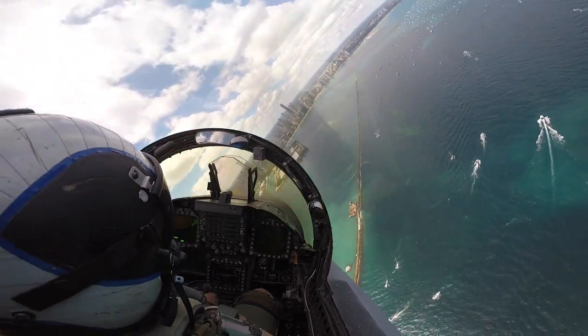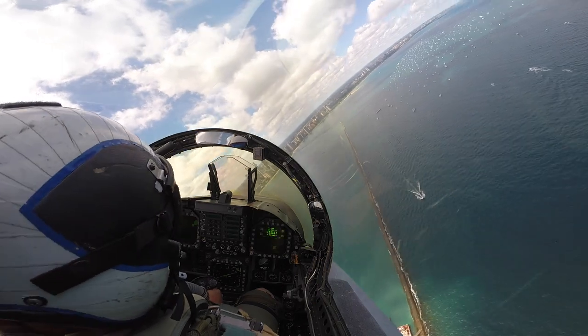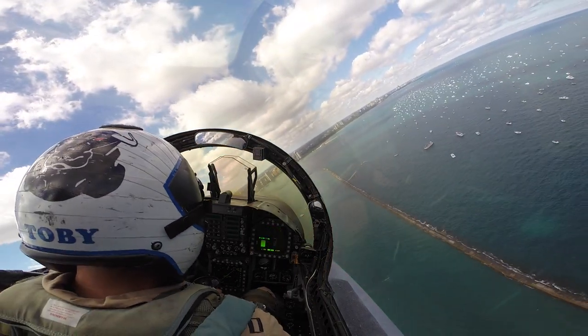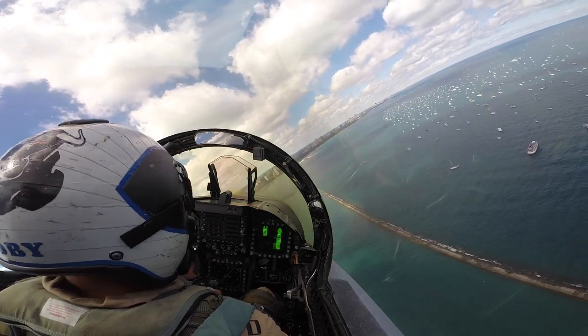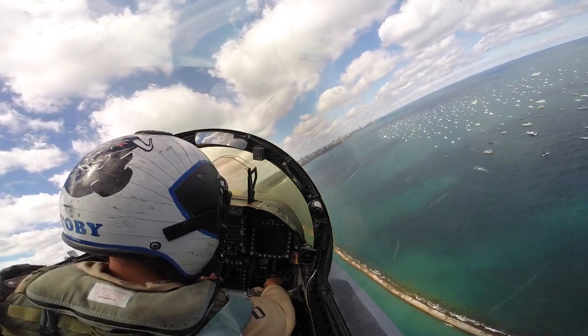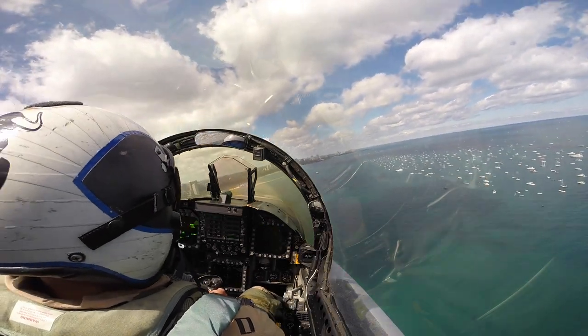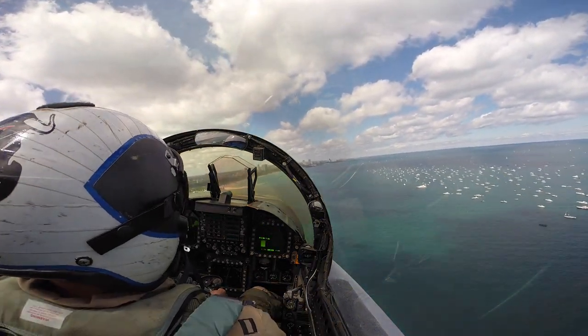Now, we don't have a real humid day. Are we going to see that vapor collar around the plane that we've seen before? Yes, as a matter of fact, you're going to see the vapor trails off the wingtips, and in the low-pressure areas just after the leading edge of the wing. He comes back here dirty, in a dirty configuration. You're going to see the gear and the flaps down, flying slow, and you'll see the tail hook down.